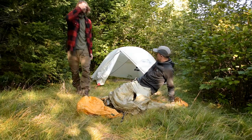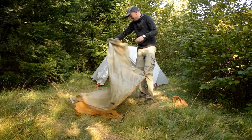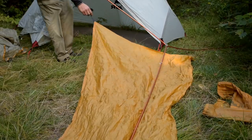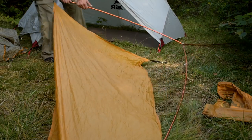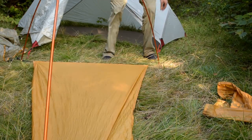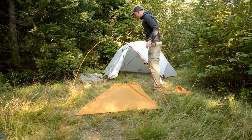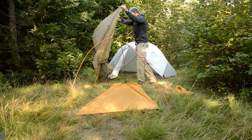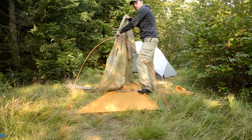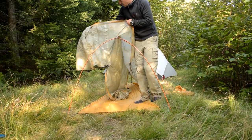See? Just like so. Nice and tidy, in the grass. That's the gist of it there. And then the fly just goes on top. So lots of good ventilation, less weight, not as much condensation. I guess I'll be going with the ventilation. What? More bugs. Exactly. And the weight that you do save is very minimal.